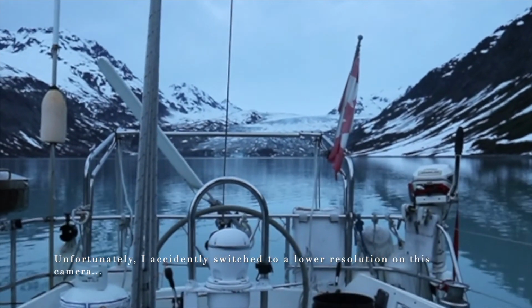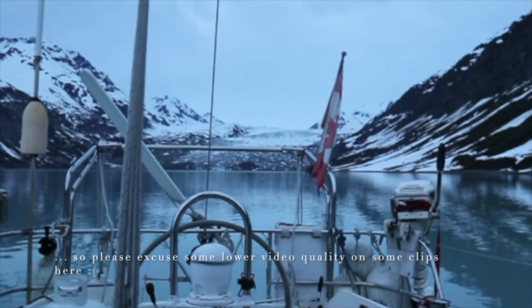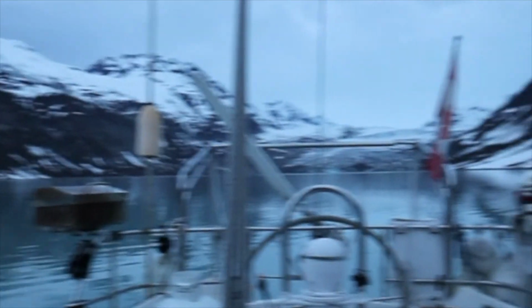There's quite the view to behold, popping your head out of the companionway. Yeah, big glacier at the head of the Reid Inlet. All the adjacent snowy slopes.